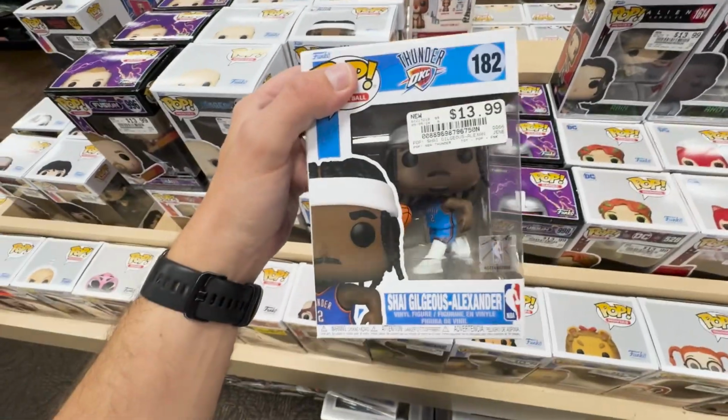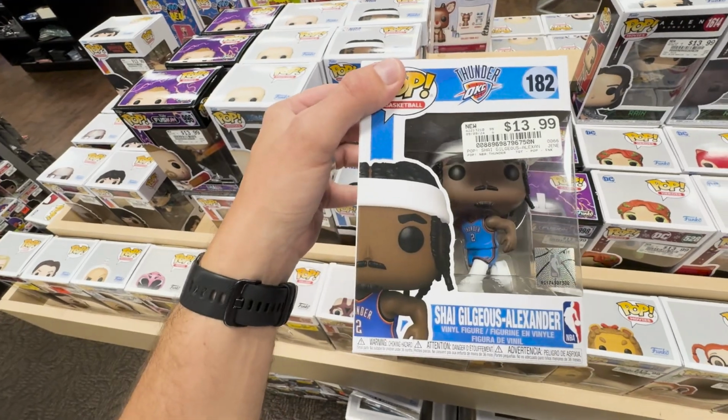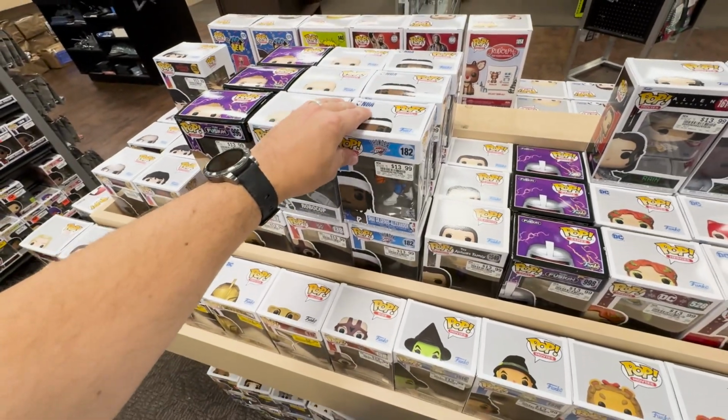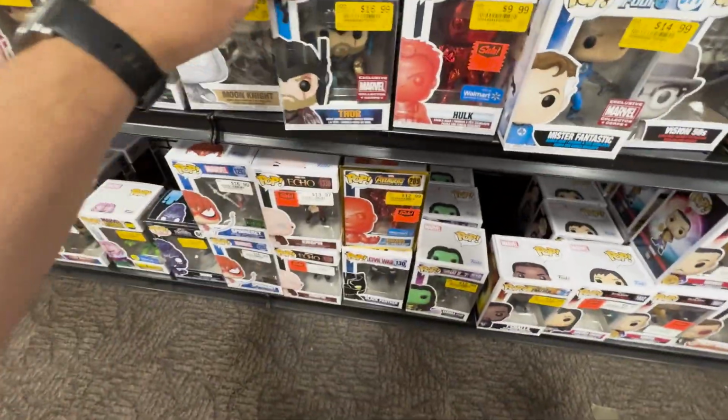I do love me the NBA, guys. I do own a decent amount of NBA Pops, but I wanted to show this one off because some of the newer ones don't look like the players, and I thought this one was pretty spot on of SGA from OKC.